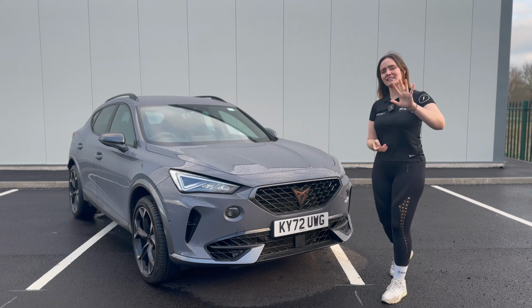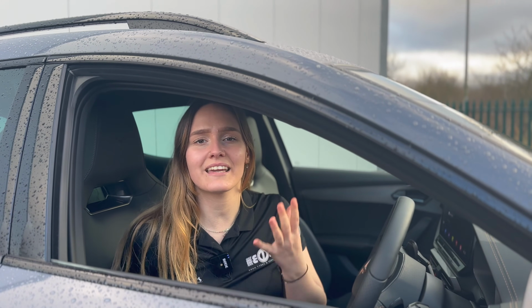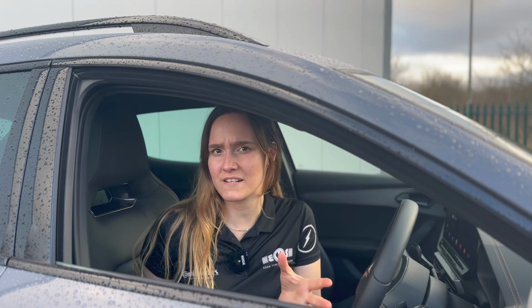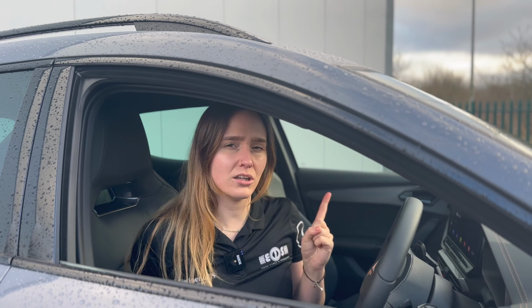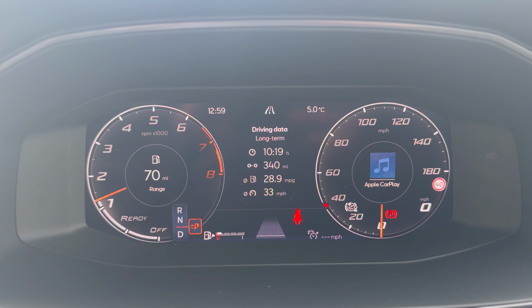And now 5 reasons I'm not so keen. Reason number 1, although Cupra state that the MPG is around 32 to 33 average, I've been getting a lot lower than that. 28.9 mpg over 340 mixed driving style miles isn't too shabby.